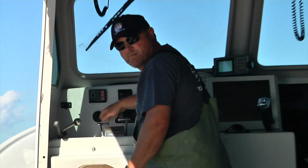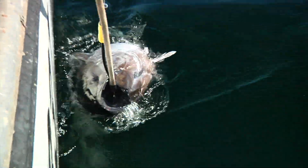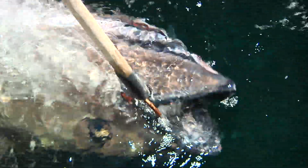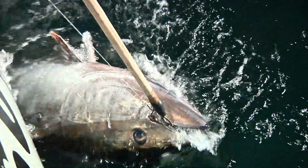When we finally get that fish leadered and Cody pulls it to the boat, I leave the wheel, I run back, and we have a special swimming gaff that we put in the mouth of the tuna. All while we're doing this process, we don't want to harm the fish either. We got to try to keep him moving, keep that oxygen, that water flowing through his gills.